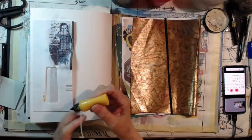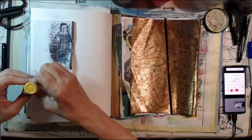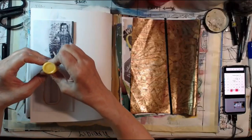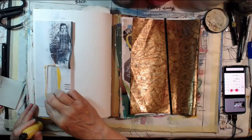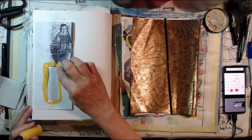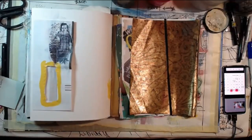Add pink and yellow. This thing gets in my way. Pink. There's the yellow. If we do 75 prompts on this, oh my goodness. We'll see how this goes. I'm not sure how this is going to go. Let's just smear it down in there. So there's my yellow.